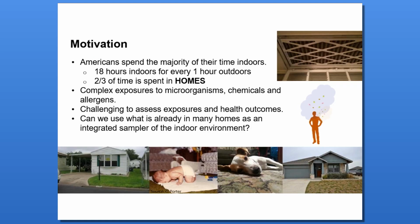The motivation for this work is something this group knows a lot about: we spend the majority of our time indoors, and much of that time is spent in our homes, where we have complex exposures to microorganisms, chemicals, and allergens. It's pretty challenging to assess these exposures and the health outcomes associated with them. So what if we can use what's already in many homes as an integrated sampler of the indoor environment?